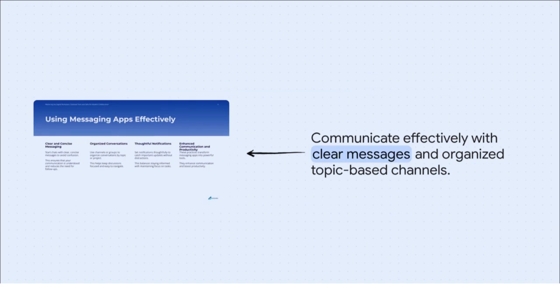Core skill number 1, using messaging apps effectively. I'm talking about writing clear, concise messages so people know what you need. And please, for the love of all that is productive, use channels. When you organize conversations by topic or project, you make life easier for everyone.